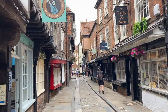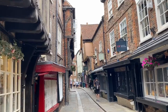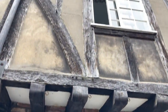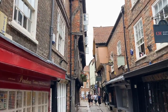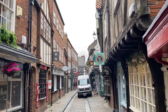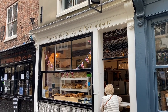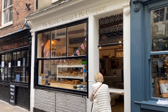This is a good time to come as well if you want some photos without too many people in there. It's so pretty and quiet. How cool. Apparently this is one of the best medieval streets in the country. A lot of people rave about this sausage and pie shop. They're supposed to be really good, and I think they sell out as well. So if you want one of those, you need to come quite early.